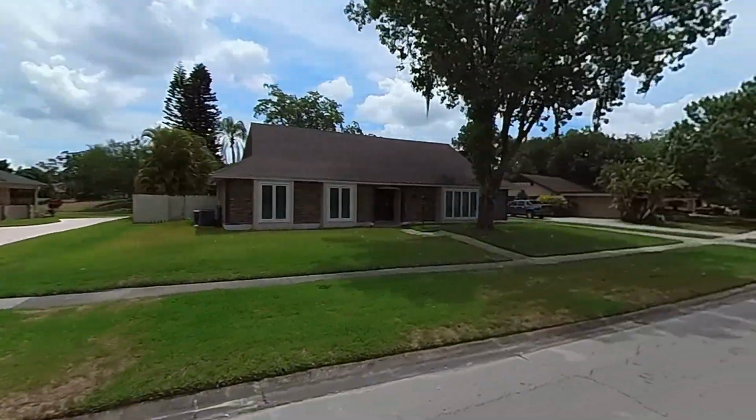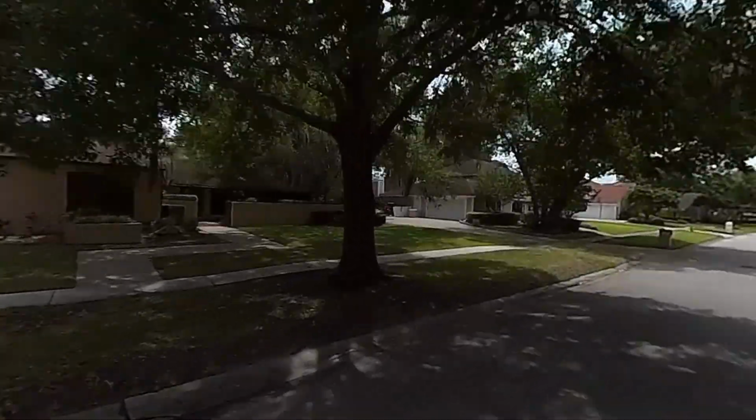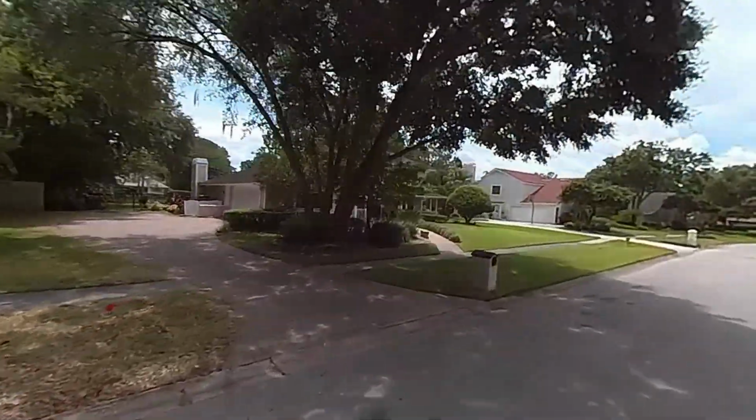Some of them have that older style outside, but a lot of homes in there have been remodeled and have a different exterior. So if that's something that interests you, definitely make an effort to either go see the house or do a FaceTime. A lot of the ceilings might be a little bit lower in some of these communities or subdivisions in Carrollwood, unless they renovated the property. So something else to think about.